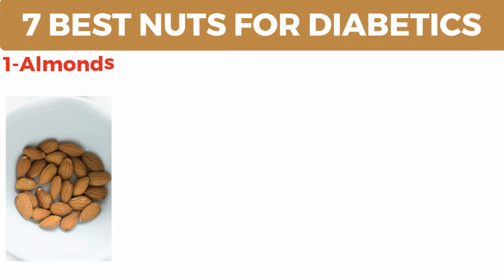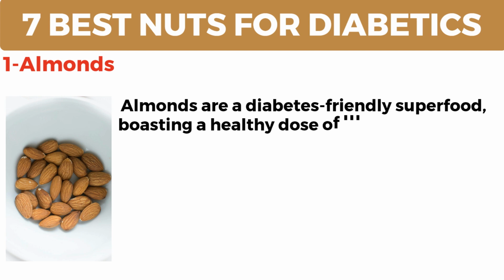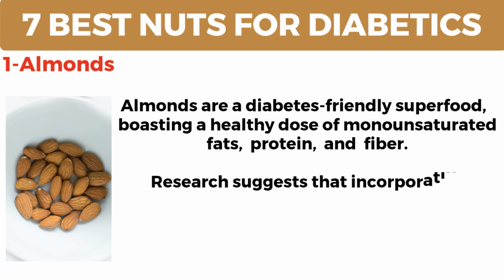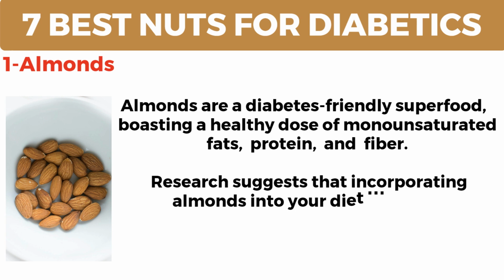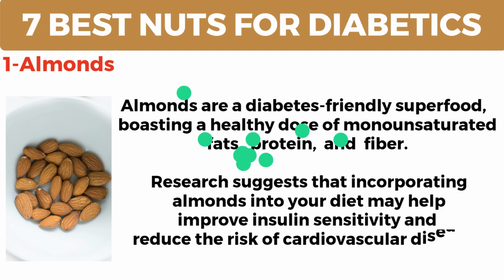Number 1. Almonds. Almonds are a diabetes-friendly superfood, boasting a healthy dose of monounsaturated fats, protein, and fiber. Research suggests that incorporating almonds into your diet may help improve insulin sensitivity and reduce the risk of cardiovascular disease.